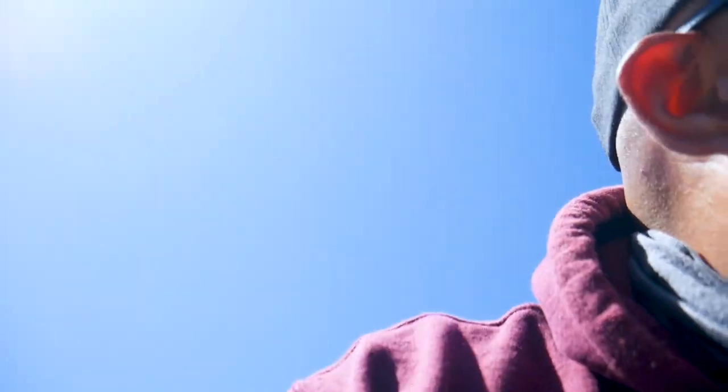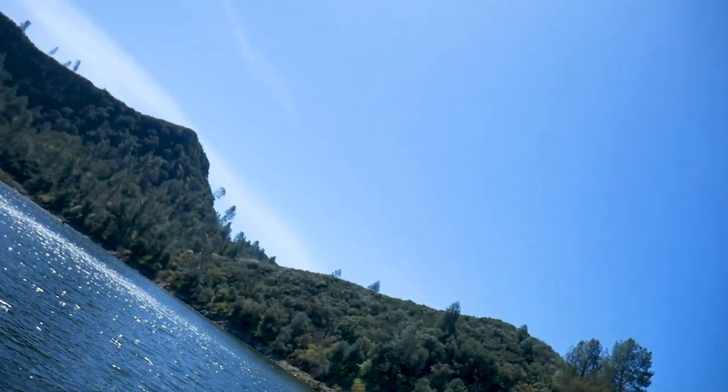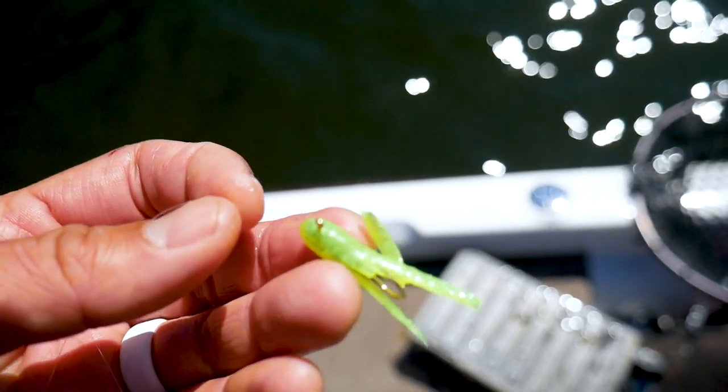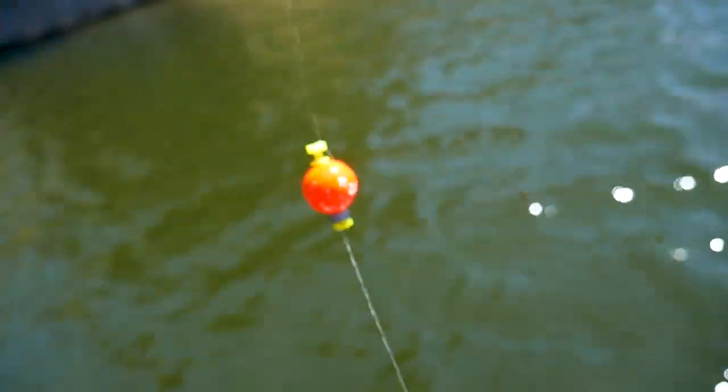So this whole day we were trying a bunch of different colors, a bunch of different paddle tails, little minnow style baits, and then what we ended up figuring out is that they really liked this bait. This is what they keyed in on today. Right there. This one's all tore up, but Bob's on. That's what they're liking. And then about 3 feet up we got the bobber.